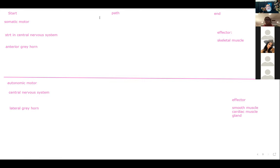Our pathway involves how many neurons in the somatic motor pathway? How many neurons to get from the anterior gray horn to the skeletal muscle effector? Two. No. One. One neuron. Its cell body, as we mentioned, is located in the anterior gray horn. It synapses at the effector. And what do we know about this neuron's axon? Myelinated. Excellent.